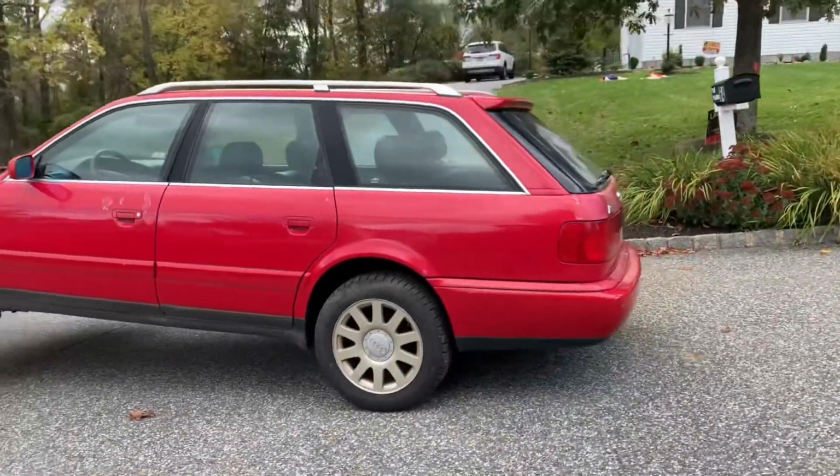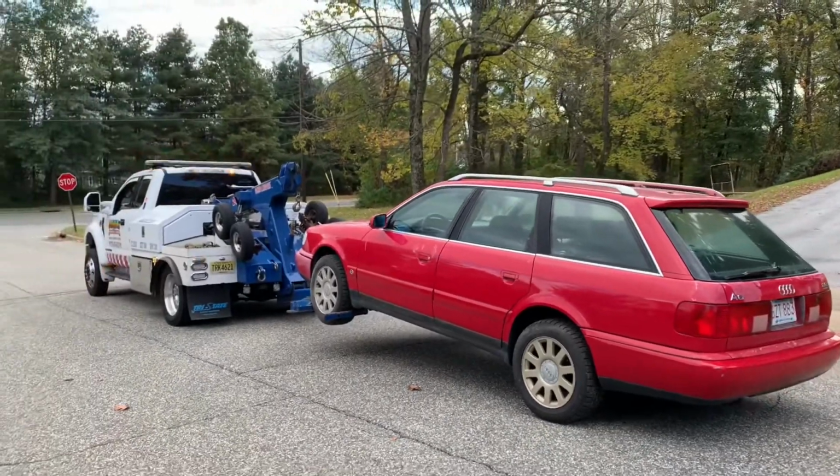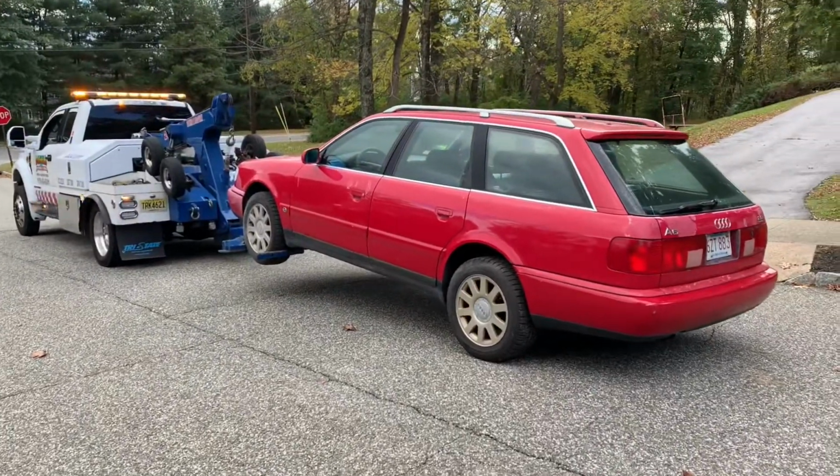Well, there you go, guys. She's getting dropped off. Let the games begin. Now we just got to get her up there. Should be no problem. The Quattro system should work.